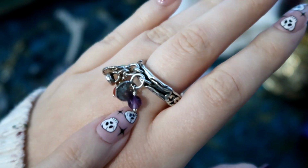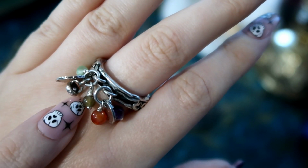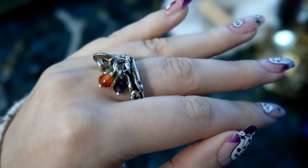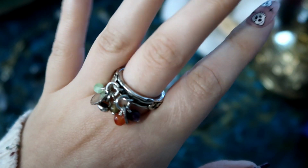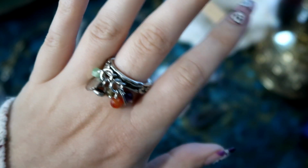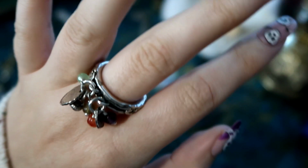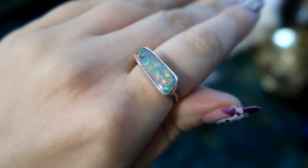So basically I have amethyst, I have a carnelian. There's also a labradorite here and then a green aventurine. So I just love the combination of the colours, a bit like chakra colours, and it brings me good luck, creativity, energy and intuition. So super powerful in their properties, but look how beautiful it is. I really love this ring. It's actually become one of my favourites. So yeah, this is from a seller on Etsy who customises rings.